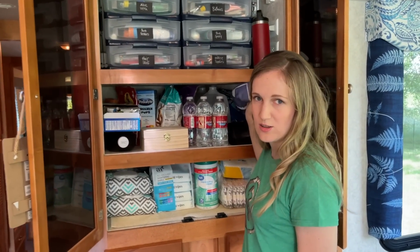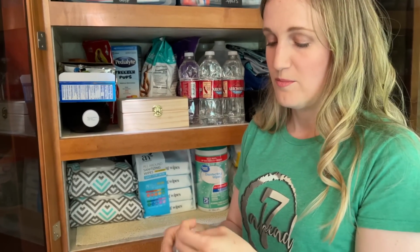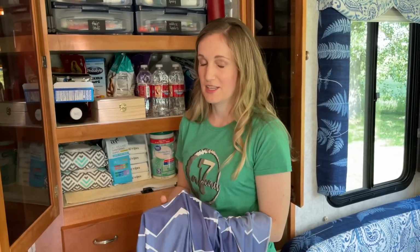We like these little towels. Adam discovered them, and they're kind of silky and super thin, but we use them as bath towels when we go to the beach, when we go and get in the water anytime.